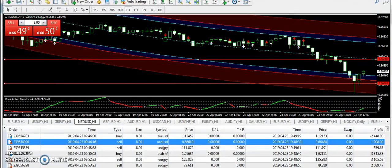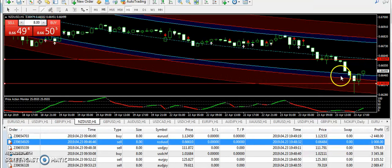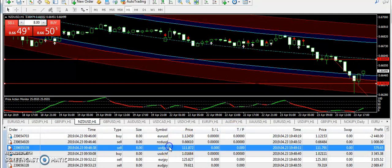Now let's move towards today's analysis, and I'm going to start from New Zealand USD. I had supplied the bearish trend in case of New Zealand USD from 0.66609 and 0.66382 was the target price, and guys, you can see the market went down throughout and it has hit the target price. I congratulate all those traders who have taken the sell positions today on my recommendations. They must have ended up with profits.